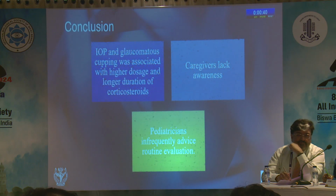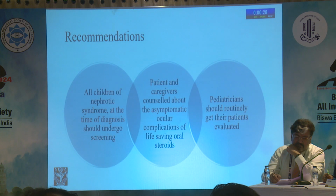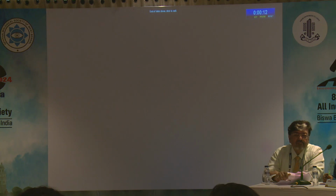So in conclusion, we saw IOP and glaucomatous disc changes were associated with higher doses as well as duration. Caregivers were lacking awareness, and pediatricians were infrequently advising routine evaluation. So these are our recommendations: at the time of diagnosis itself, all children should get a routine ophthalmic evaluation. Patients and caregivers should be counseled about the asymptomatic nature of these complications, and pediatricians should routinely get their patients evaluated. Thank you.